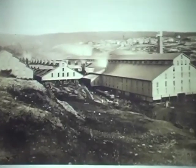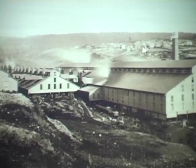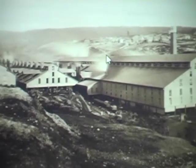On the distant rise of land across from Roaring Brook, their simple dwellings were shown clustered in Shanty Hill. So Shanty Hill would have been the workers' town over here. It's kind of what's called the nativity section today.